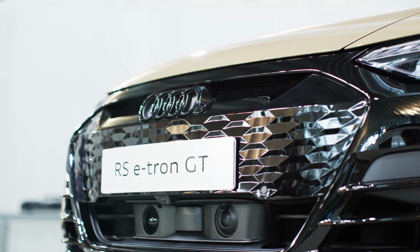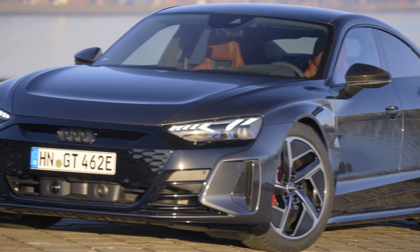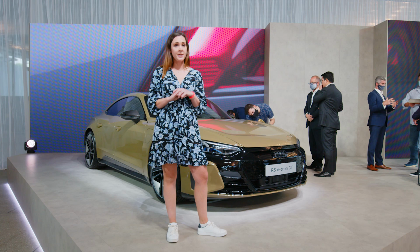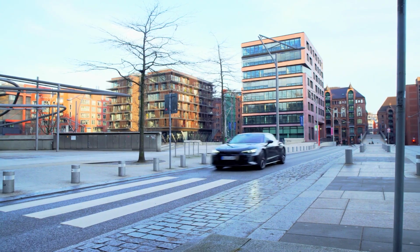This is the Audi RS E-Tron GT, Audi's answer to Porsche's Taycan Turbo. It's the first RS electric-only model, and it's also a first because it is the first e-tron that is not made in Brussels. It's made at the Neckarsulm plant in Germany, which also is on the same production line as the R8.